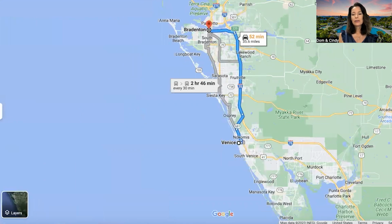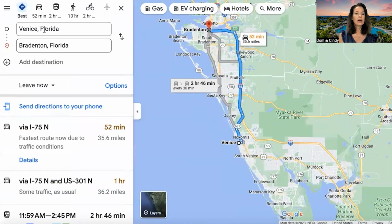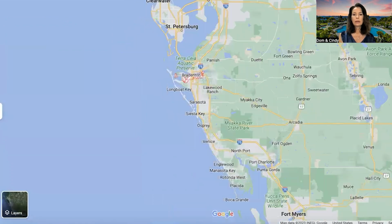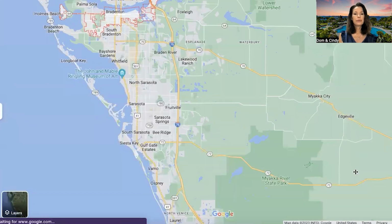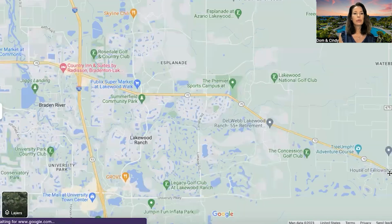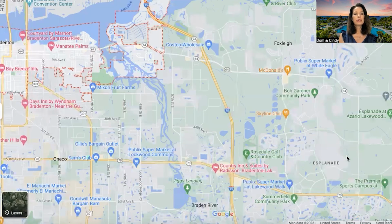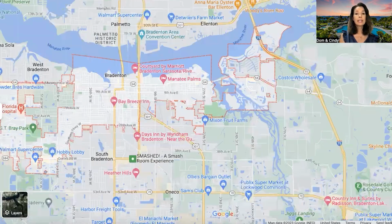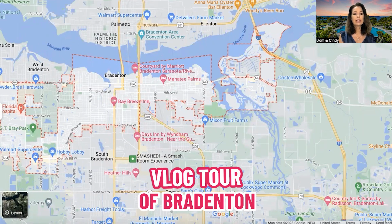So let's go in. Let's actually take this off. And then we will go in so you can see Bradenton, and I'll walk you through. We're going to start on the north end in a beautiful area. I actually did a video on this too. So if you have not seen all my Bradenton videos, I did one on a vlog tour of Bradenton.